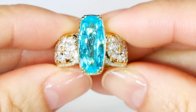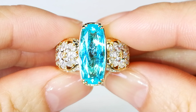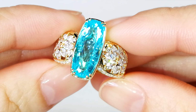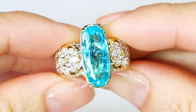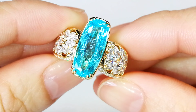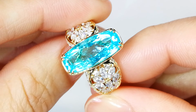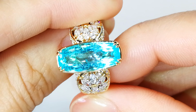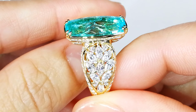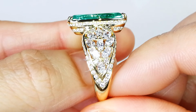What you are looking at is top neon electric blue. Now, what's unique about this stone is it actually comes out of Mozambique, but it resembles and is identical to the material you see, the finest quality coming out of the Brazilian Paraiba mine in the state of Paraiba. This kind of color is constantly confusing the world.